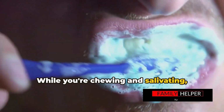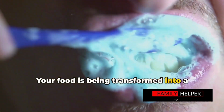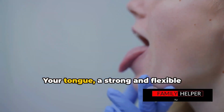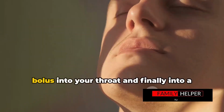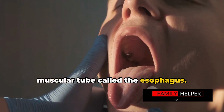While you're chewing and salivating, something else is going on. Your food is being transformed into a ball-like mixture with saliva known as a bolus. Your tongue, a strong and flexible muscle, takes on the task of guiding this bolus into your throat and finally into a muscular tube called the esophagus.